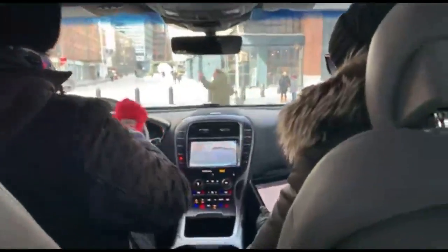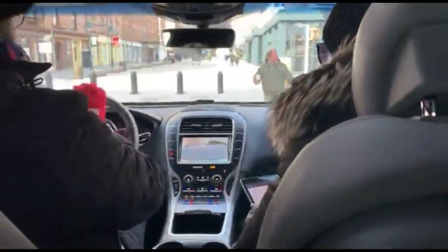Okay, and then the first right. So be careful with these people crossing. They may have the light. We're good.